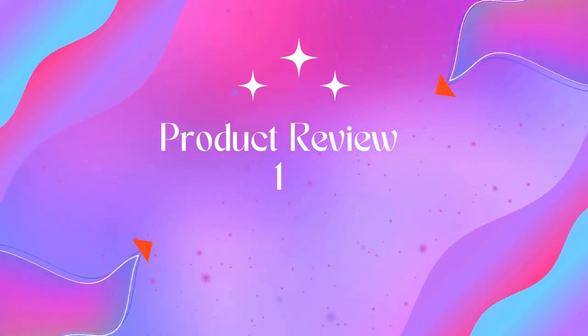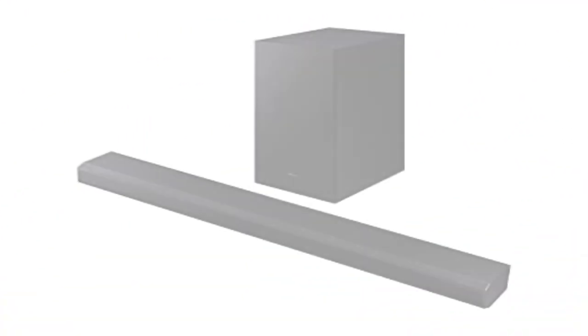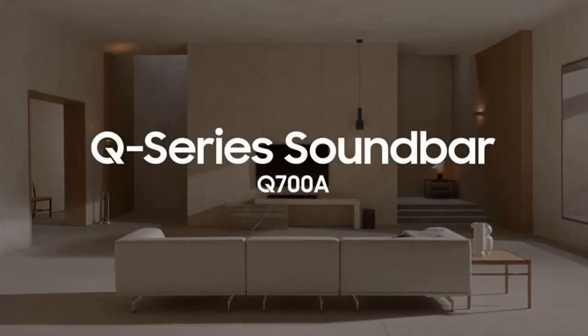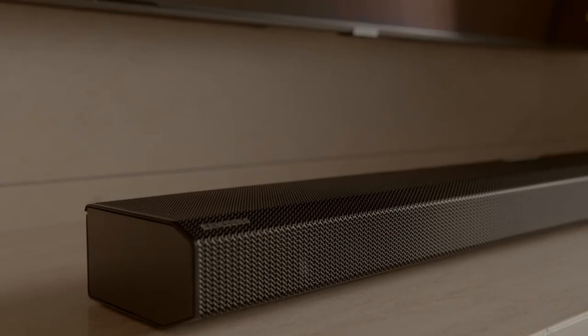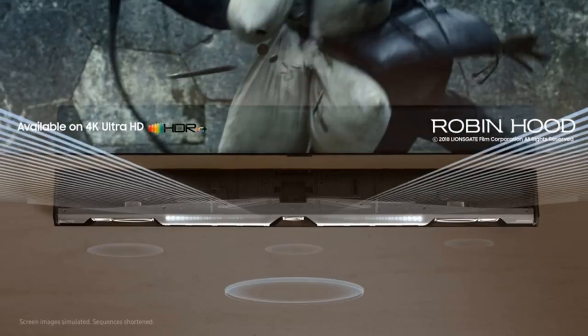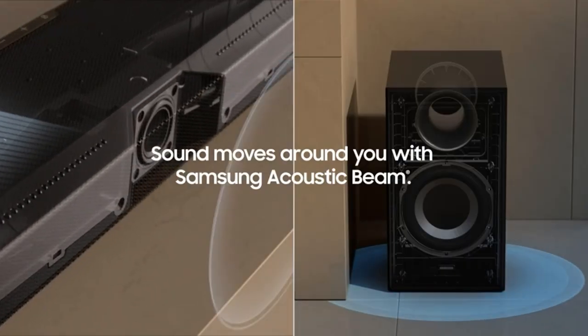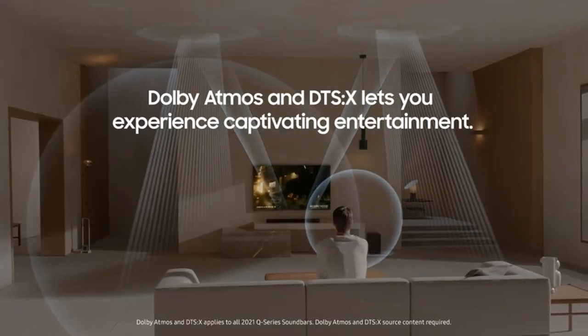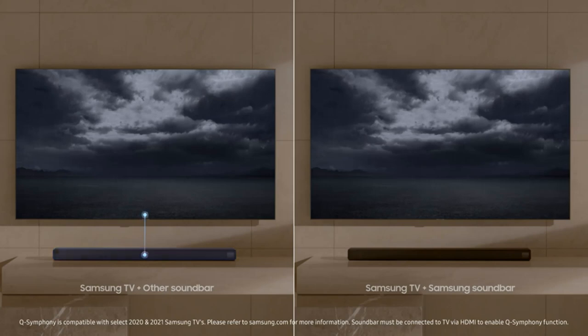Product 1: Samsung 3.1.2 CHQ700AQ Series Soundbar, Dolby Atmos. Dolby Atmos/DTS:X, theater quality sound that fires from the front, side, and above for true audio immersion. True 3.1.2 CHQ sound, the complete audio entertainment experience with 3 channels, 1 subwoofer, and 2 up-firing channels.